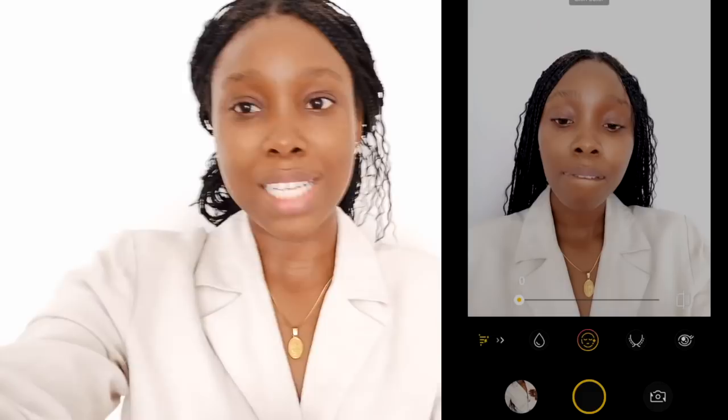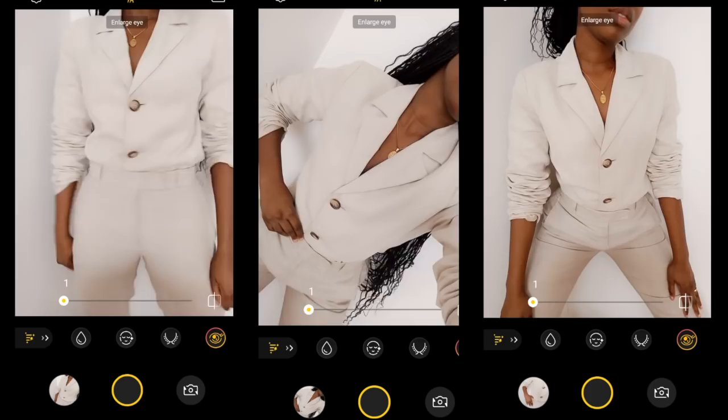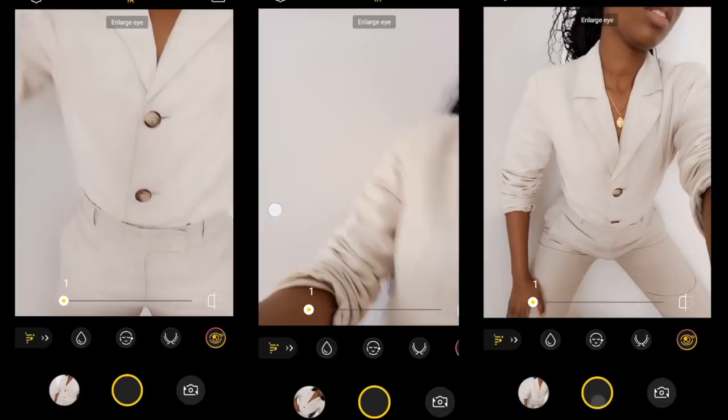You can also enlarge your eyes if you want. I didn't care for that. But you can increase the brightness or the darkness of your skin. So I deepen my skin to make my skin look super warm. And I'm so excited. I feel like I just wanted to create just one picture and upload it and just get to my day. But I'm inspired to do more. Yes.